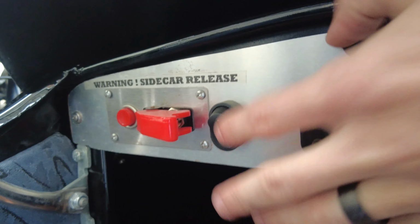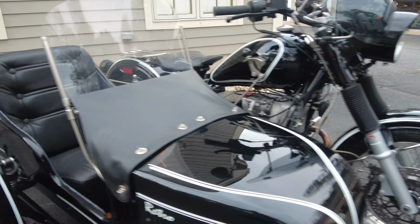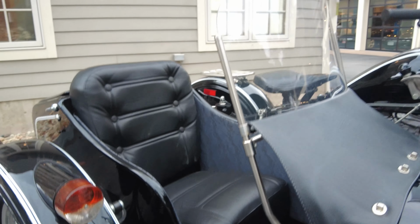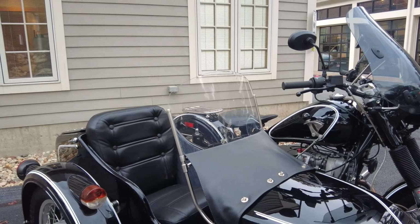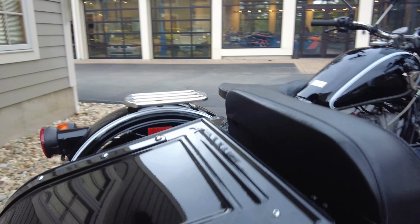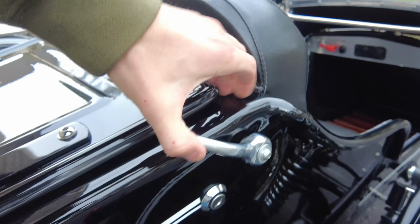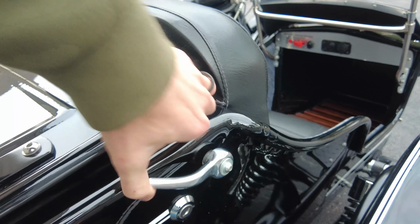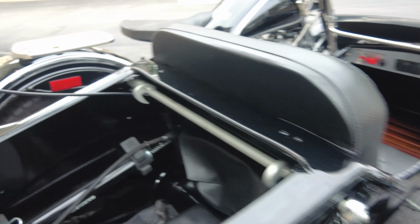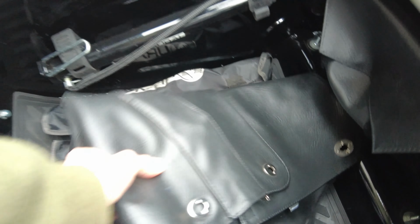Of course, from the factory, you've got things like the stainless steel trims on it. You can see the stainless steel frame of the sidecar windscreen there. All looks super nice. And checking out inside the sidecar trunk, if we open this here, we can see it is lockable. And if we open it up, you can see we're using it as a trunk.